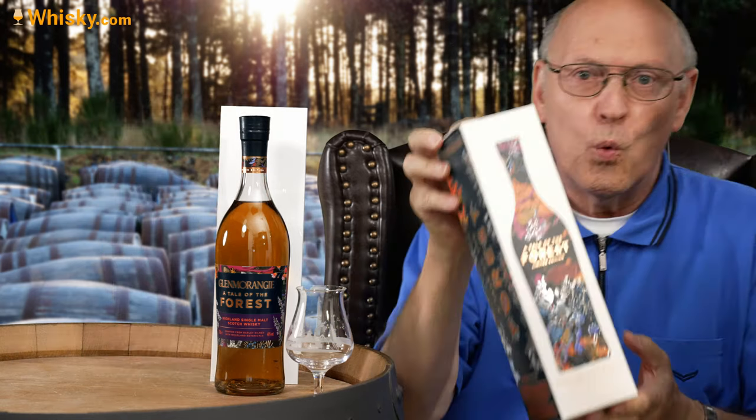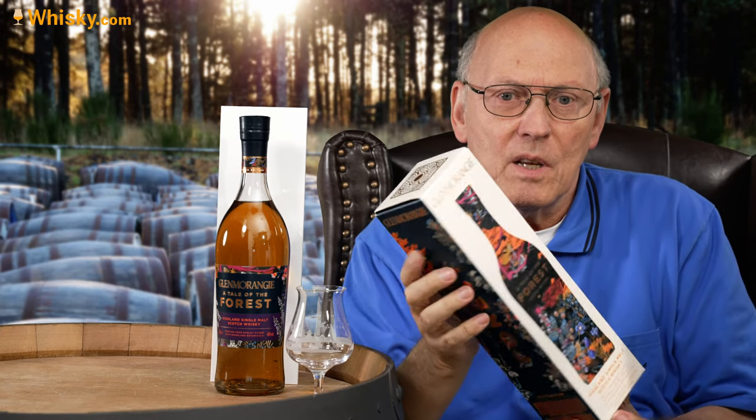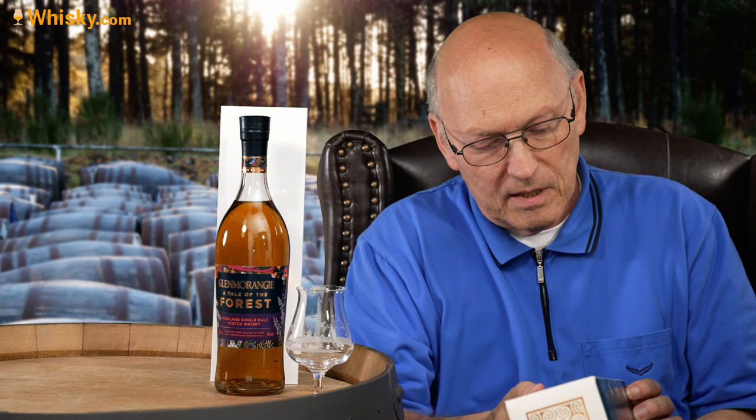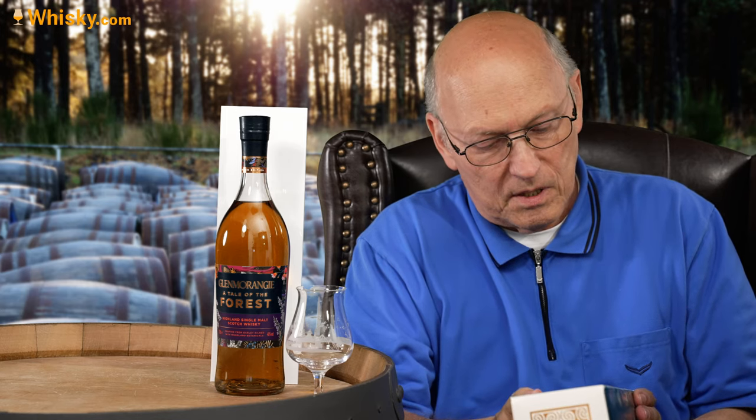Have a look at this wonderful box. It was made by an artist called Pomme Chan. It's from Thailand, and she's a well-known artist for these paintings. Crafted from barley, kilned with woodland botanicals. So that's called A Tale of the Forest.